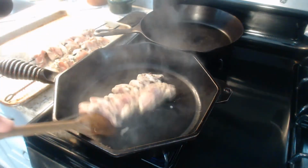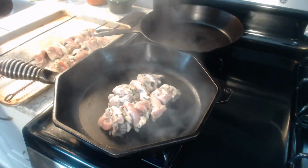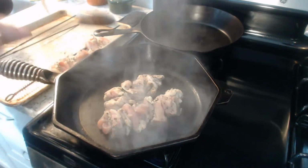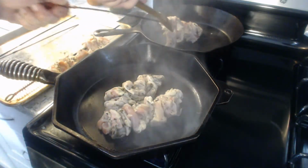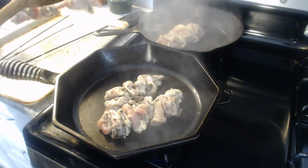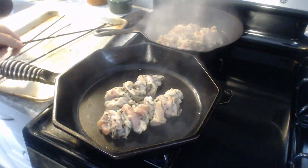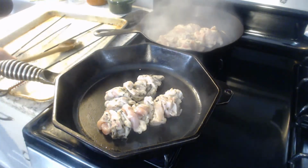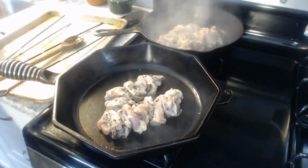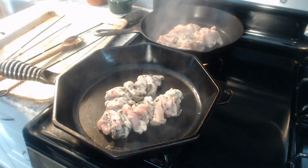By the way, there's so much oil in this marinated meat that I did not even need to oil the pan. Over here. And boy, that didn't take long to heat up, did it? There we go. That was actually still pretty simple. A little bit. There we go.